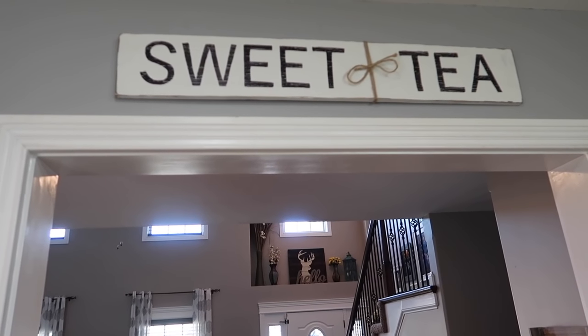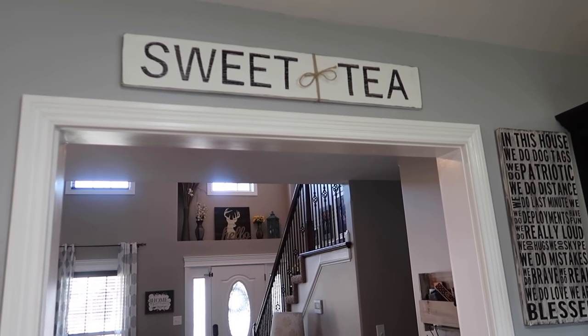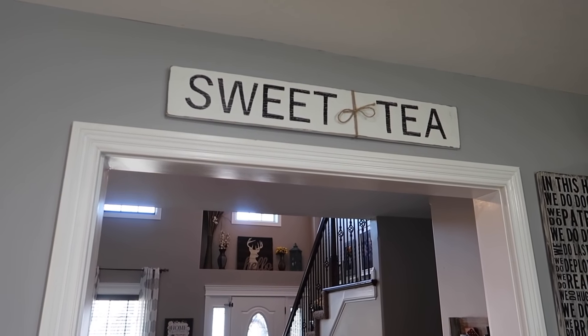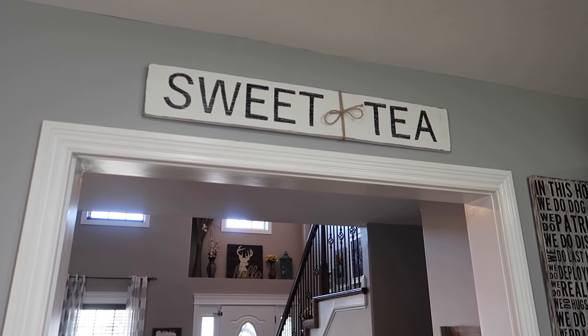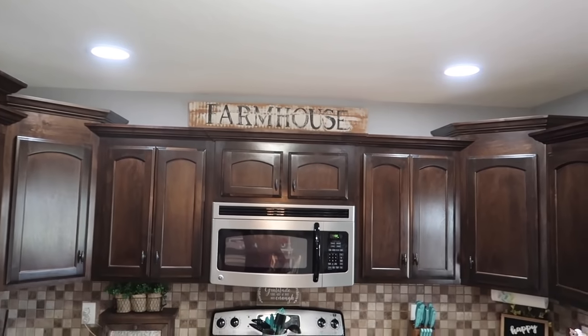So I got this sweet tea sign from the same girl who made the Chippy Farmhouse stand, but like I said, her Etsy is closed down right now. So if you want something like that, I know that the girl that made my Let's Stay Home sign could make something like that for you. And again, I have a 10% off coupon, so you could definitely ask her to make you something like that and look around on her Etsy. She might already have one made. And that farmhouse one, another friend made that for me.